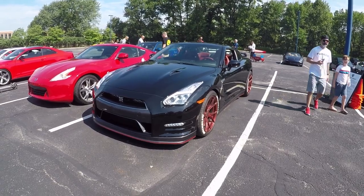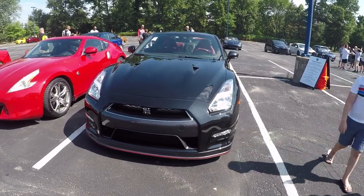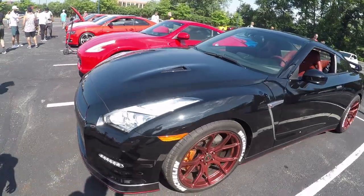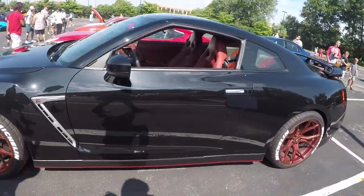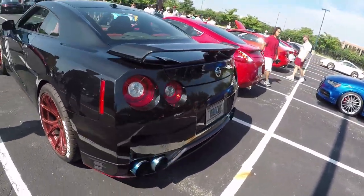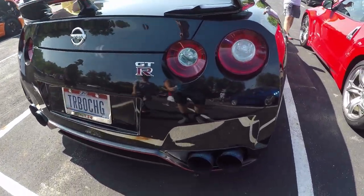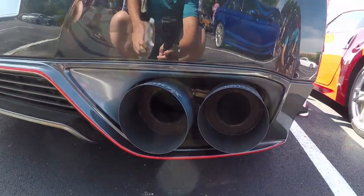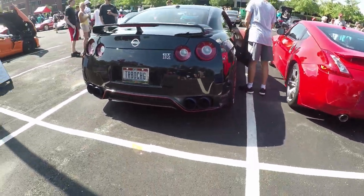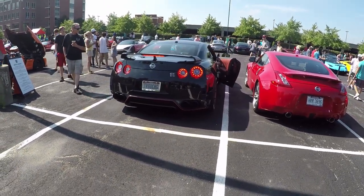Alright guys, check out this GTR. We'll go around the back. It's got some big exhaust pipes on the back. We'll go check that out here in a moment. We got some pretty cool red wheels with the white lettering on the tires as well. Guys, I think he's gonna rev it here, start it up for us.